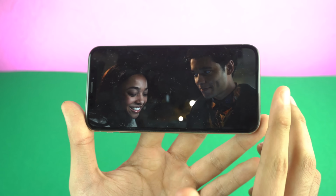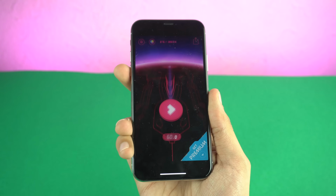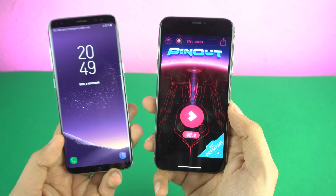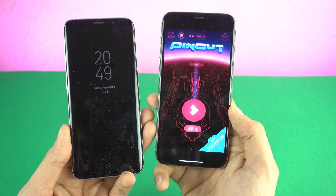And in my personal opinion, as long as the stuff is optimized, I think it's not that much of an issue for me. But a lot of my favorite applications are not optimized, such as this one. We have these black bars up top, and there's no way that you can force the display to go all the way up like you can do on the Galaxy S8 or Note 8 or on other bezel-free phones like the LG G6.